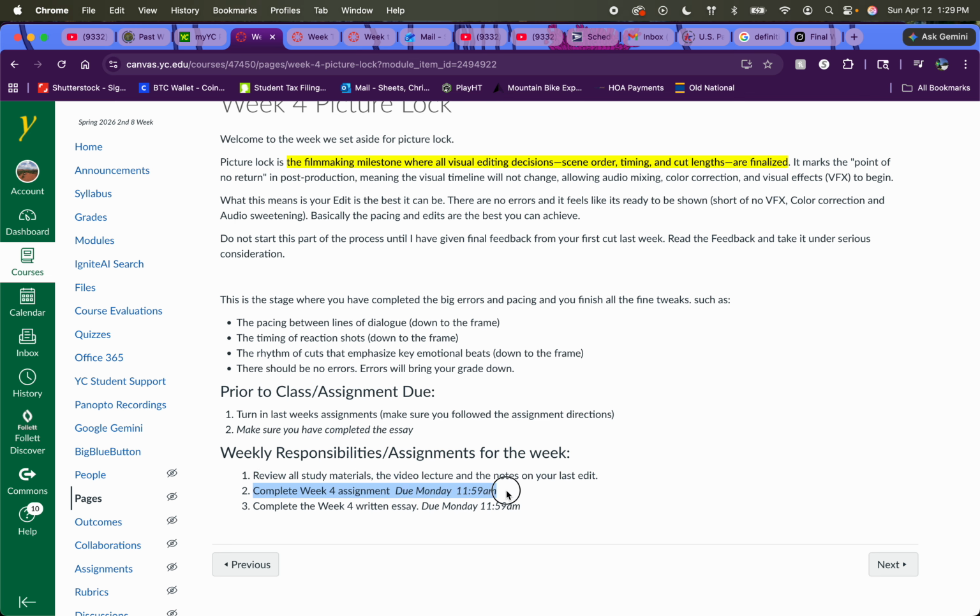Okay, complete week four's assignment. Before you complete week four's assignment, go and check out all of the feedback that I have given you. I gave you feedback after week 2, and I have now given you more feedback after week 3. I'm trying to direct you and push you into the right general vicinity of how to make this edit look the best. Okay.